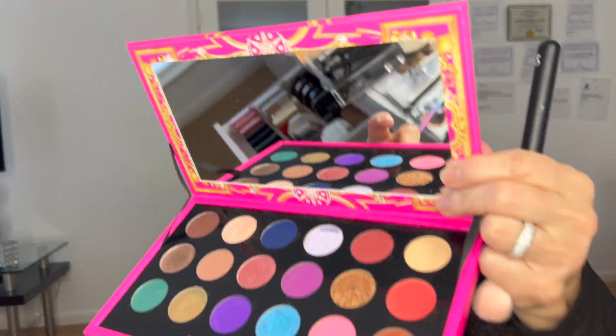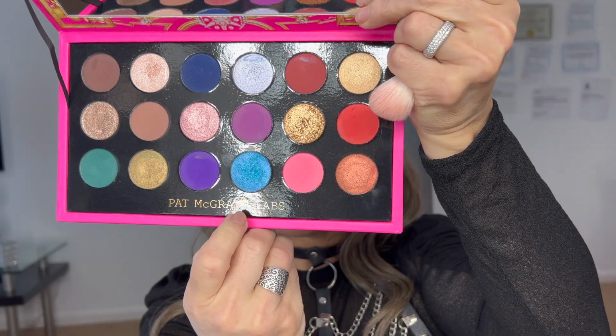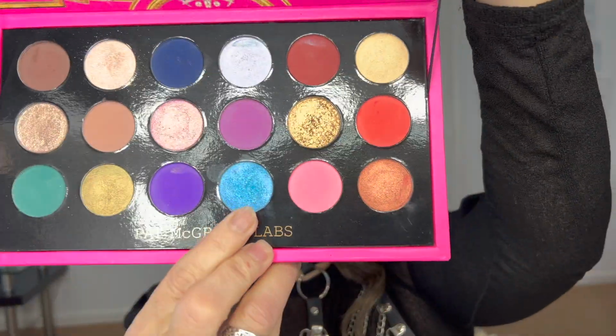I'm going to be playing with this shimmer, metallic finish shimmer blue. Okay, this is called Aquarian Dream. That is the shade. Okay.